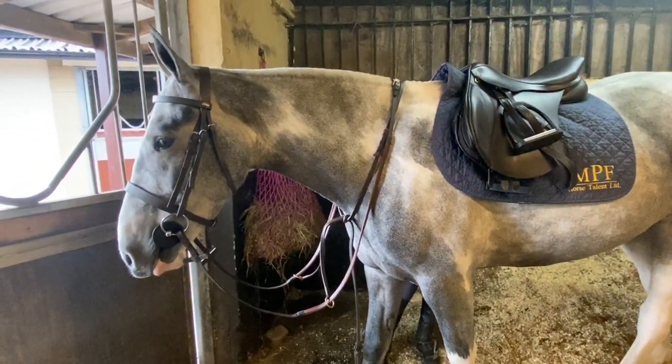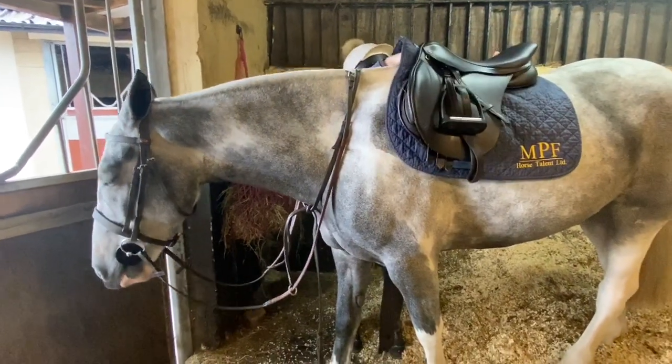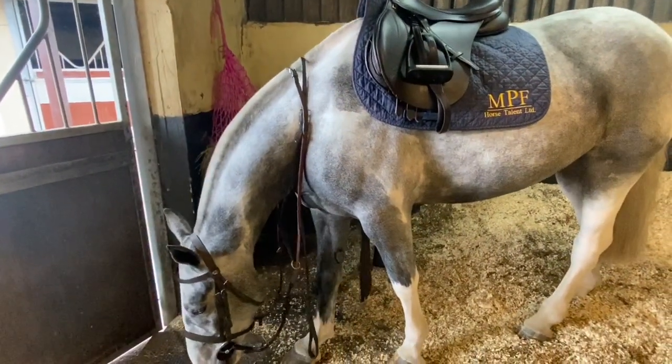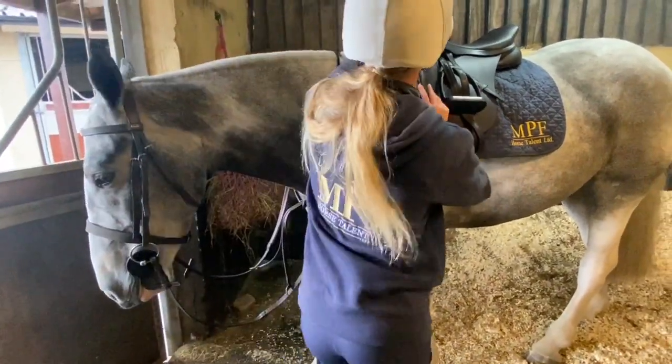Very comfortable and confident with people. Oh, sighing there. And we're going to take him straight out of the stable when the tack's on and show you Lauren getting on him.